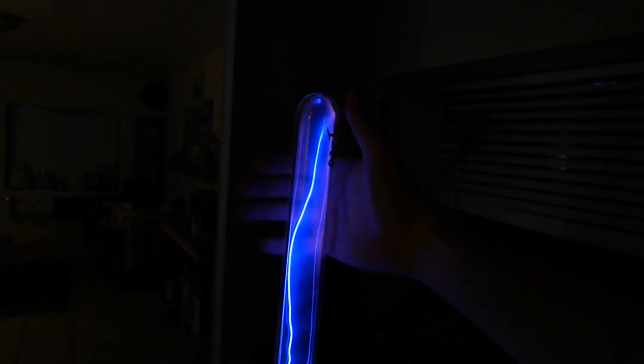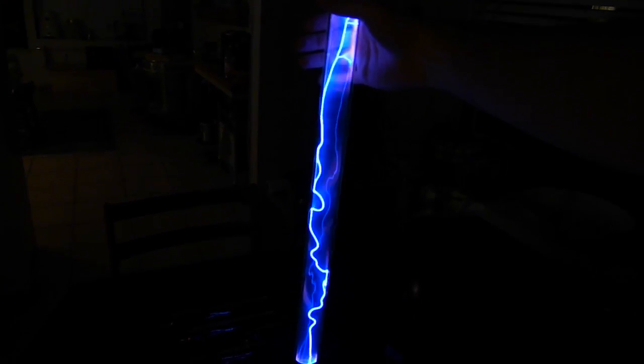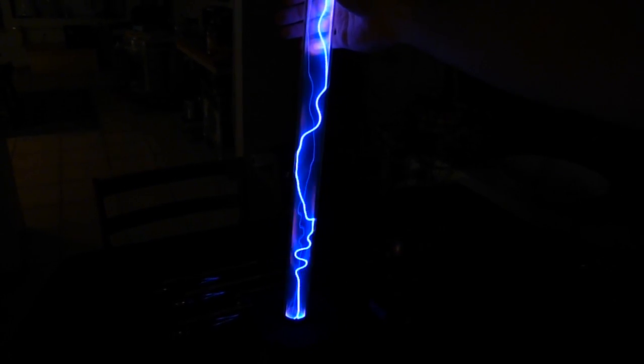But you'll note a few pink flashes from time to time, betraying the presence of neon in this tube. Very gorgeous effect. Again, this is neon with a little bit of iodine vapor. Let's look at one more tube here.